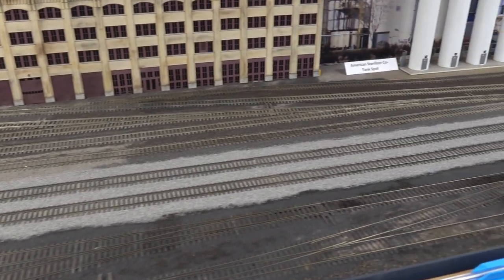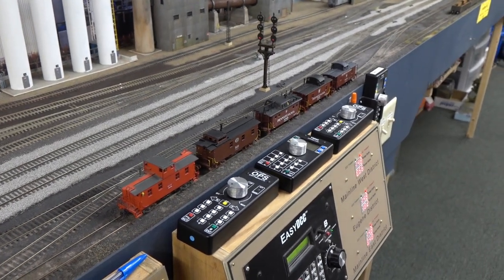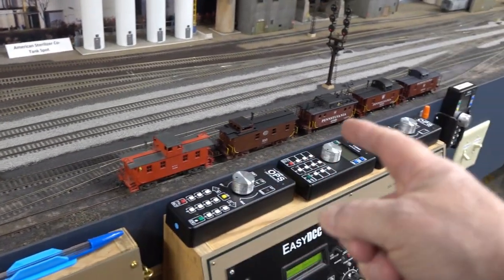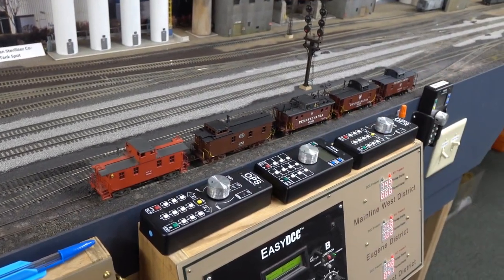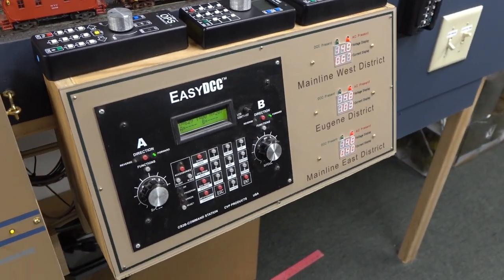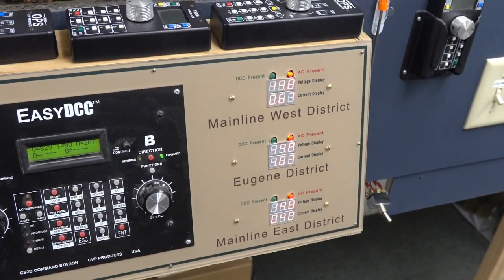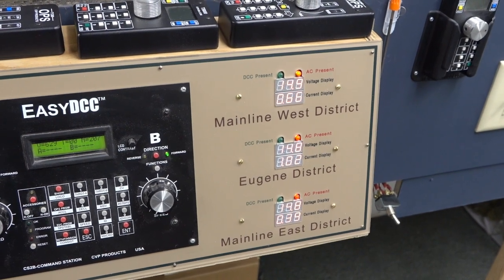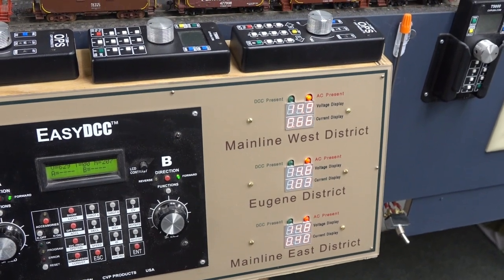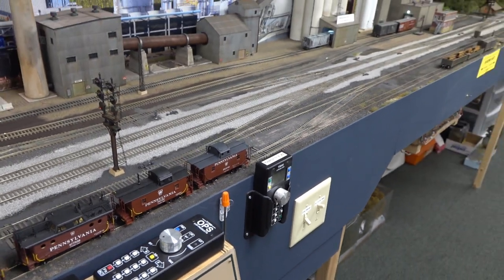Back over this way, we do have a caboose track here, which also doubles as the programming track, roughly from here to here. Basically, the whole thing can be set up as a programming track. Here's the main command station for the system, Easy DCC. I did use some RR ramp meters as volt and amp meters for the various districts. There's three districts. One is the Eugene district, which is basically the yard, and then one that runs from the yard over to the swing gate, then the swing gate back around the yard. I'll kind of show that as we go.